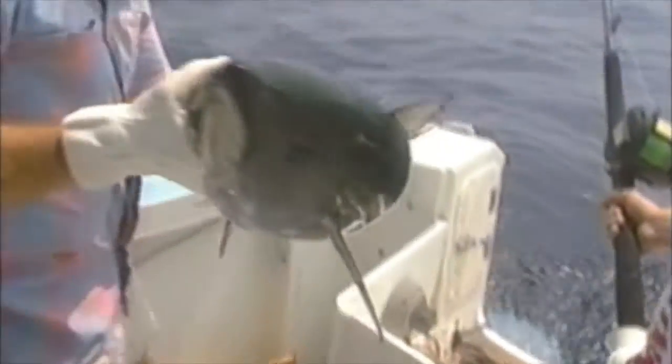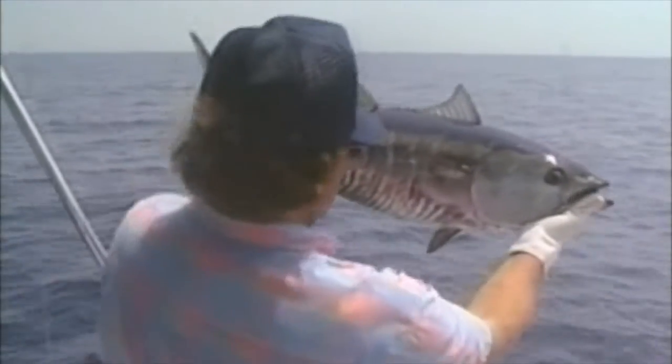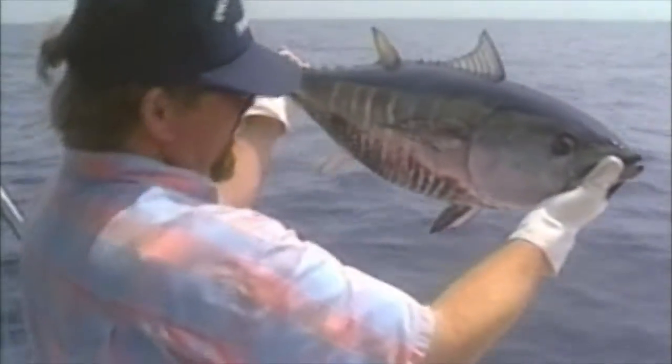That right there is a 40-pound fish, 28 pounds maybe. 25, 28 pounds. We'll turn him right loose here.